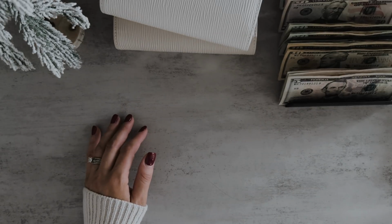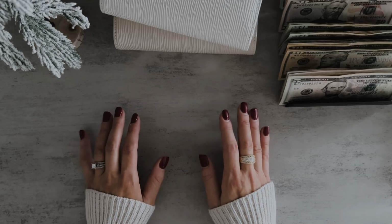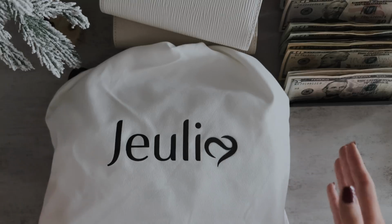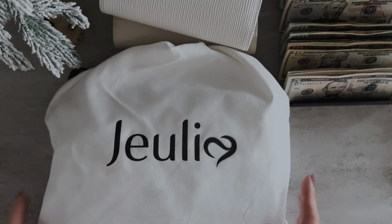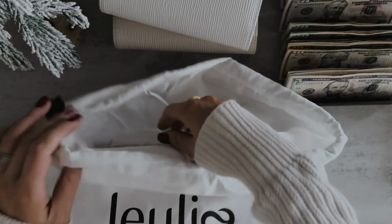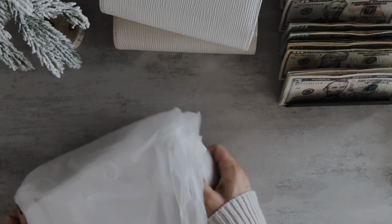And just the last 2 times that I have collabed with Jeulia Jewelry, they've told me to pick out 2 pieces, which I think is so generous. So I'm going to show you guys the second piece. Okay, so I loved the first bag that I got from them so much. It was like that emerald green, beautiful clutch. And so I wanted to pick out another bag because, like I said, I just loved the quality of the first one. So this one is just a bit different. This one I feel like is a little more like everyday, trendy type use.